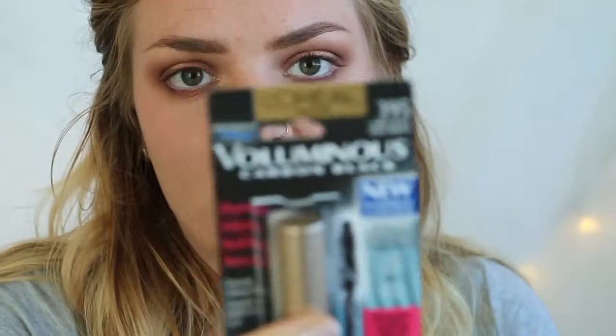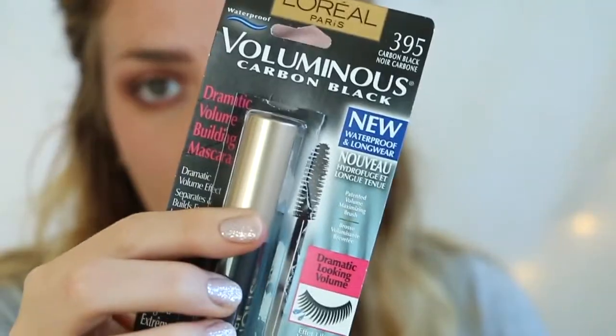Slap on some mascara. And this one, I used a super long time ago, so it's not really a first impression, but I got a different formula because I tried it a million times. I heard people raving about it. It's the L'Oreal Paris Voluminous Carbon Black Mascara. When I tried the original formula, I was like, this is complete crap. It flakes and gets in my eyes. It irritates my eyeballs. This is a waterproof formula, so hopefully it will be a little better.